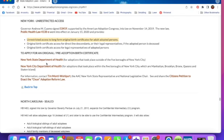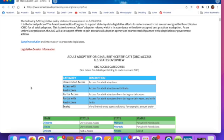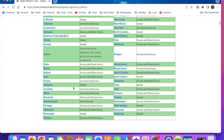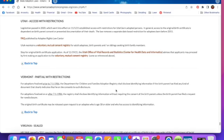So this is an example of a state that has really unrestricted access to their records. So now let's go back to a different category. Let's go with access with restrictions. And so why don't we look at the state of Utah, because that's an example of a state that has that. So here you can see access with restrictions for the state of Utah.